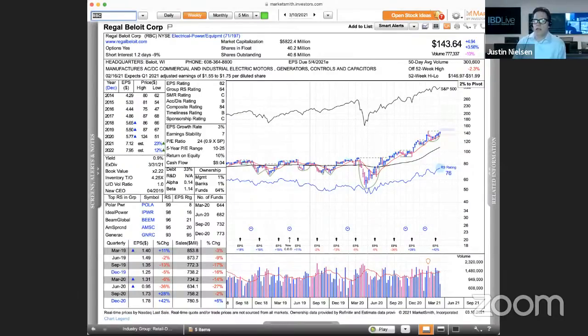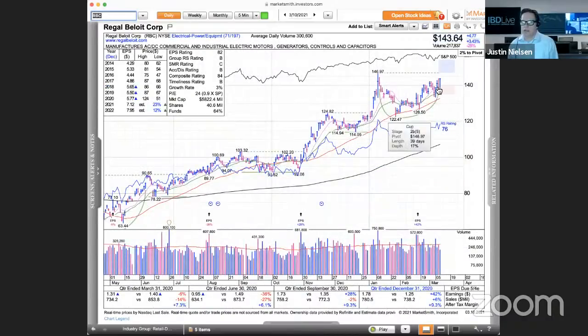Yeah, so if you go to the daily on this, you can kind of see that this is just completing what looks like a cup base. Now, there wasn't much volume on it today. That's okay. This is still forming that right side.